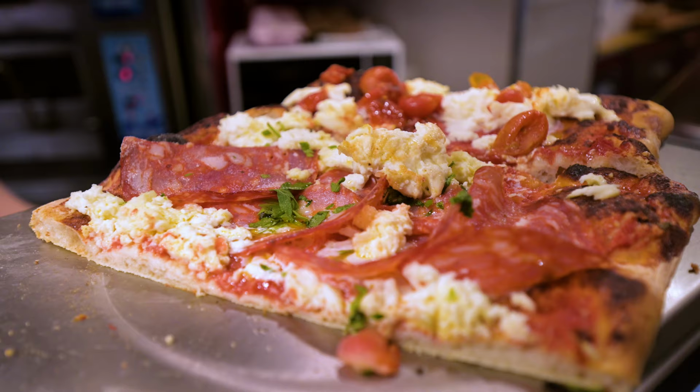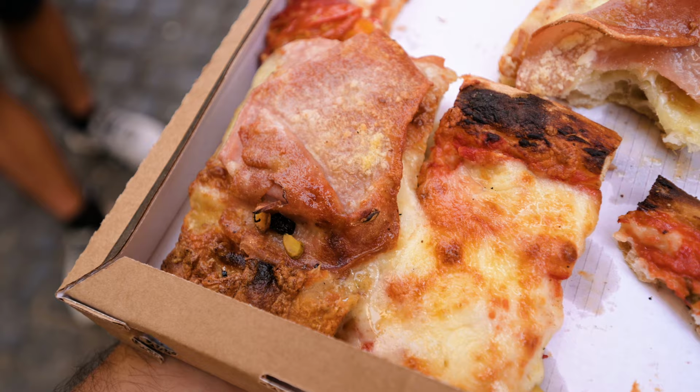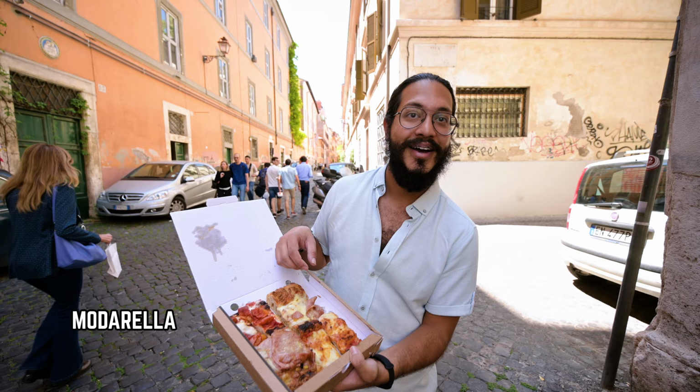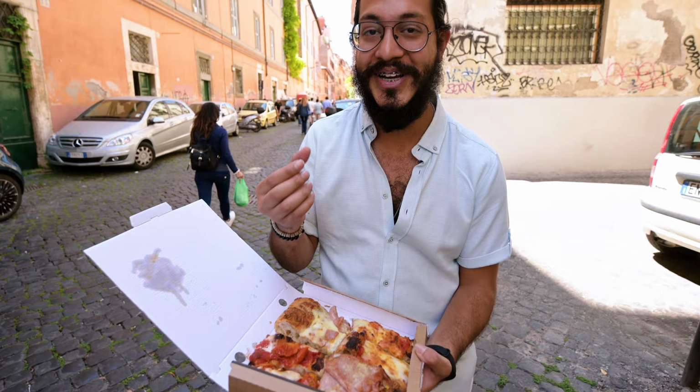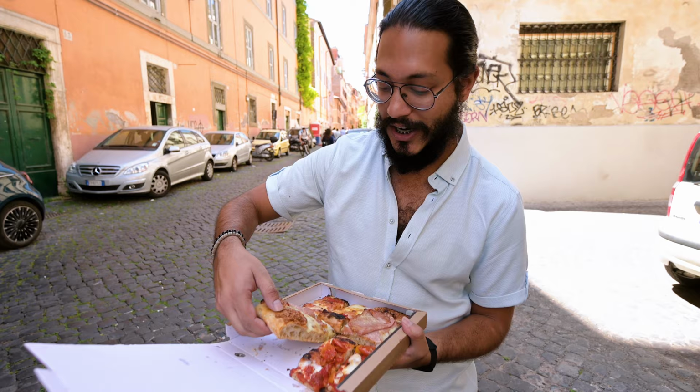So I got different flavors of pizzas cut in small slices so that I can try a little bit of everything. I have a margarita, then this one with some meat slices on it. What's the meat called? Mozzarella. It's like mozzarella, but not really. Anyway, so it's a slice of meat. And then there's another flavor over here with some cherry tomatoes. Let's try this out. It's a little bit hot.